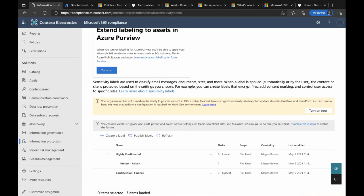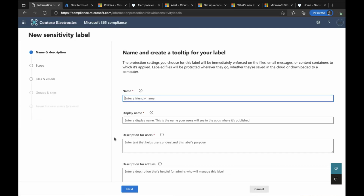And also, I did mention that you can apply it to the container level now for teams, for SharePoint sites, for groups. A bit trickier to do that still at the moment. You can't do that from within the GUI environment just yet. I imagine that will come. It'll be a quick turn on now button, but right now you have to go into the PowerShell to explicitly enable that. But creating a label, it's nice and simple.